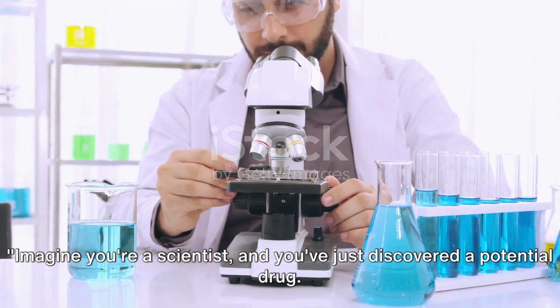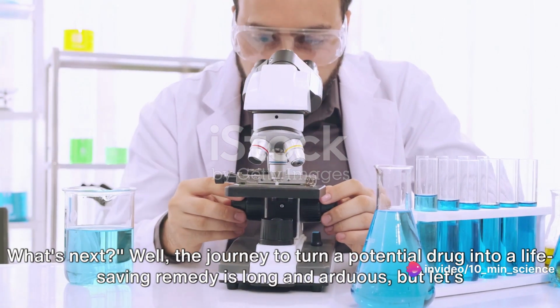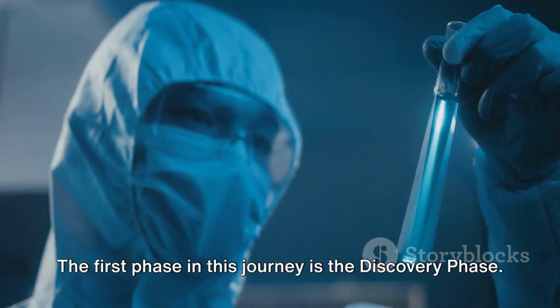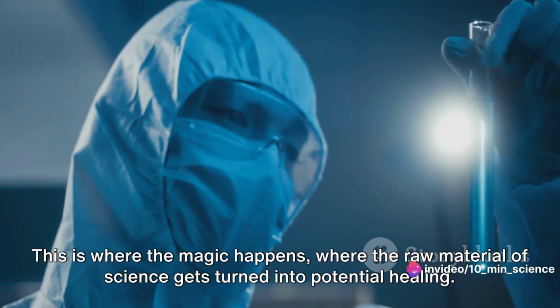Imagine you're a scientist and you've just discovered a potential drug. What's next? Well, the journey to turn a potential drug into a life-saving remedy is long and arduous, but let's not get ahead of ourselves. The first phase in this journey is the discovery phase. This is where the magic happens, where the raw material of science gets turned into potential healing.